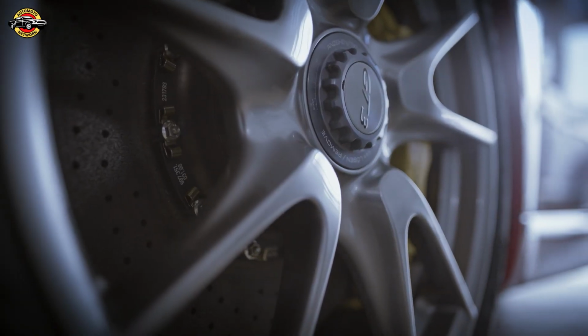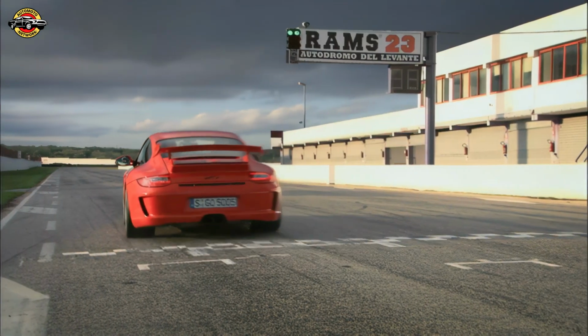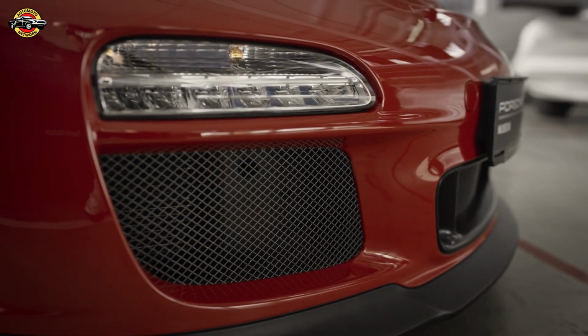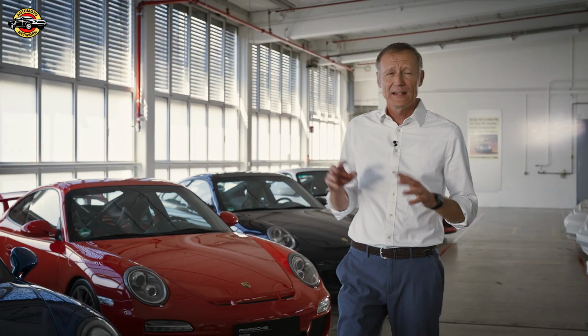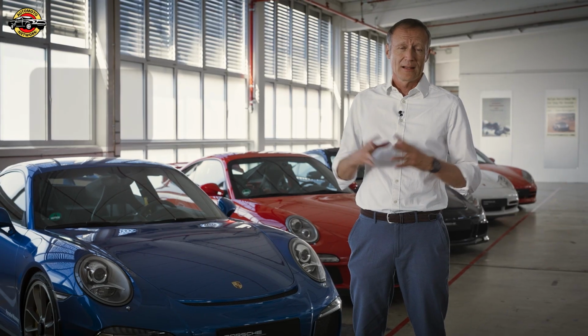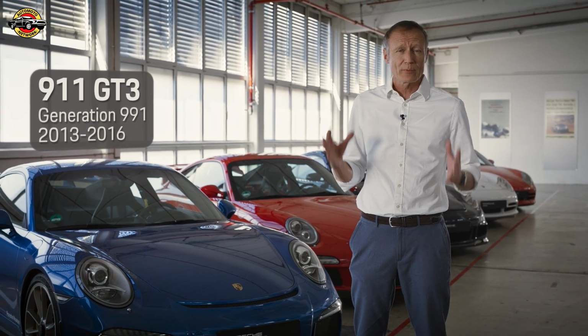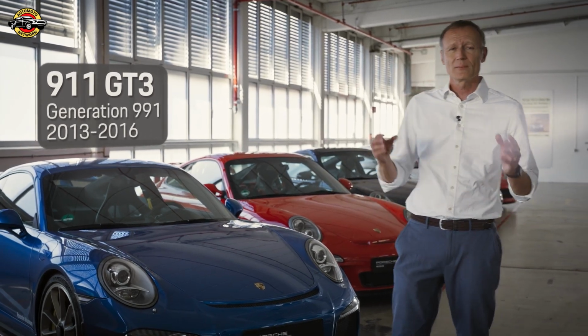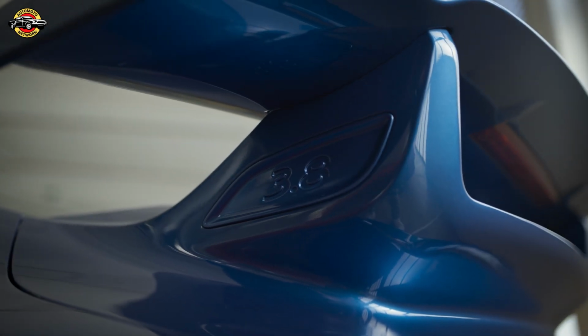Its own brakes and a lift system for the customer was possible for the first time. This made it possible to lower the car and refine the aerodynamics even further. Getting even faster required the use of technology. The 991 platform gave us every opportunity here. This car was developed with a completely new 3.8-liter direct injection engine.